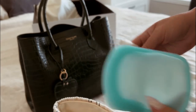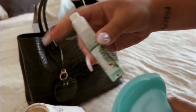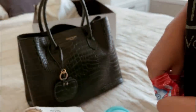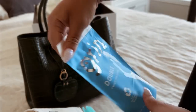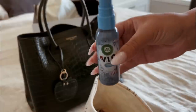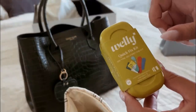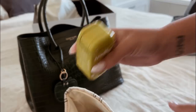And then in a separate mini pouch that I'm also going to put in here, I'm going to add this Scope spray, a few of these Colgate wisps, these little flossers. Definitely gonna be taking some toilet spray just in case. Hand sanitizer. And just because you never know what can go on when drinking and having a good time, I'll be taking this little travel quick fix kit.